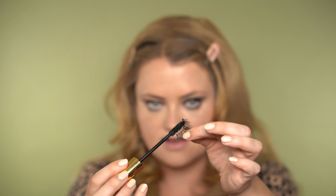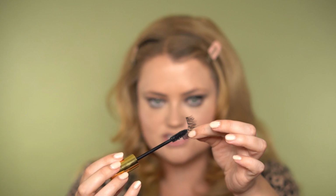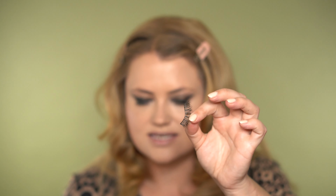One of the tricks I like to do when I am doing my lashes is I actually like to take the lash and use my mascara along the band of the lash. And it just gives it a little bit more depth and thickness. It also helps if you have a lash band that is clear and you can see it shine when you stick it onto your eye and it becomes really obvious that you're wearing lashes.